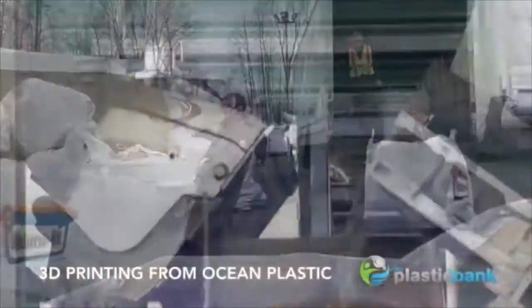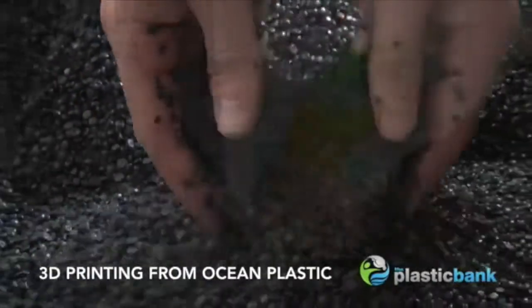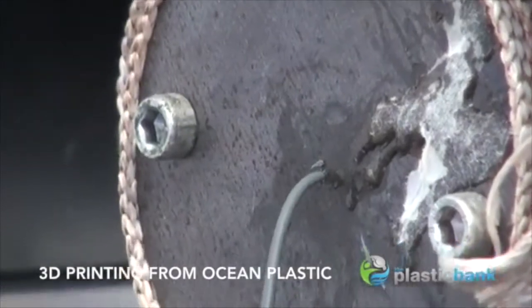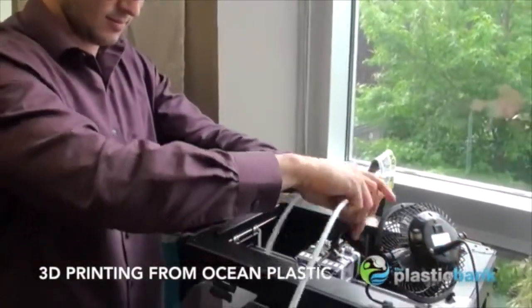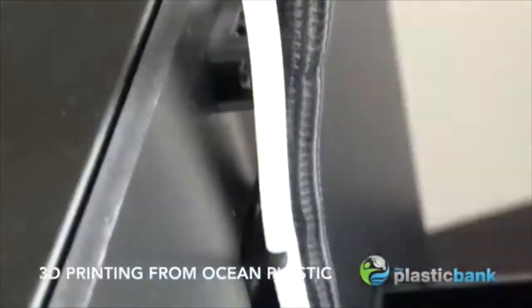Based in Vancouver, they are collaborating with the University of British Columbia, as well as other schools in Canada, the US, Peru, and the UK, to encourage the creation of everyday items made from recycled plastics. The rise of 3D printing is helping to bring consciousness of recycled ocean plastics to the everyday consumer.